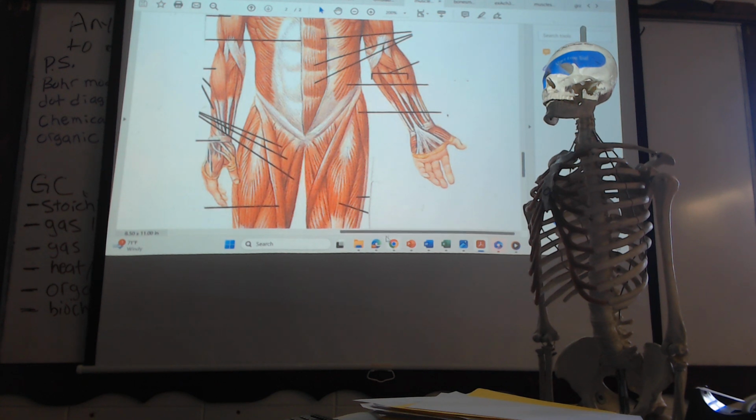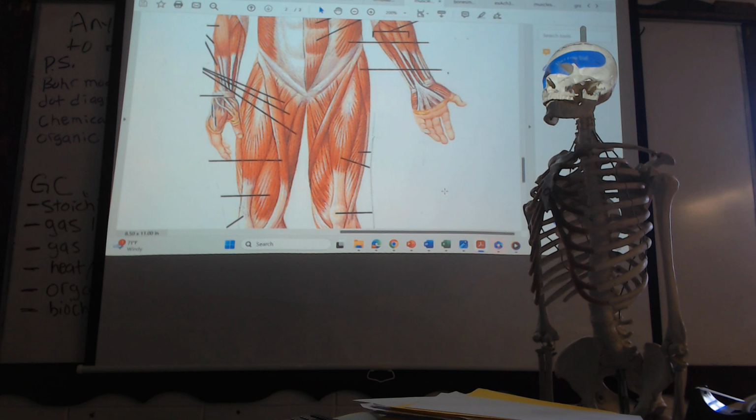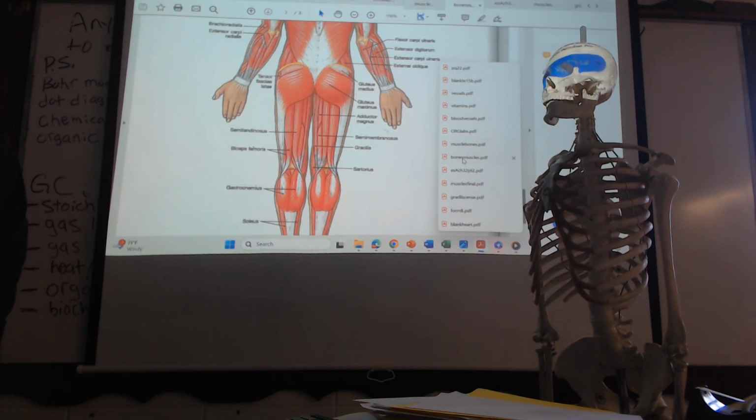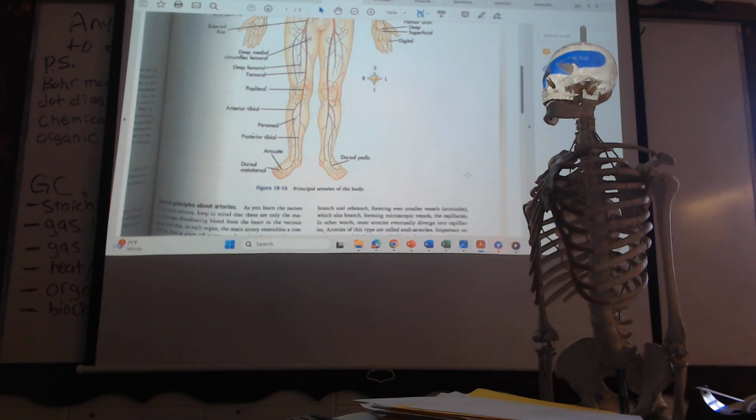The next is veins in the external iliac. Oh, we're done with muscles? Oh, okay. So then what we can do, okay, this picture creeps me out. Blood vessels right here.